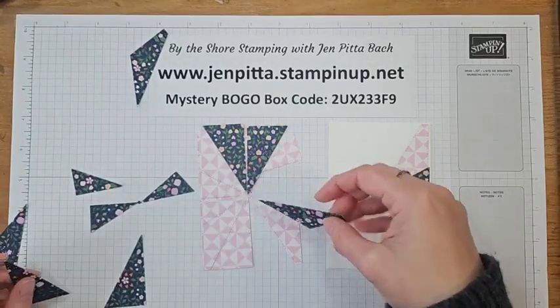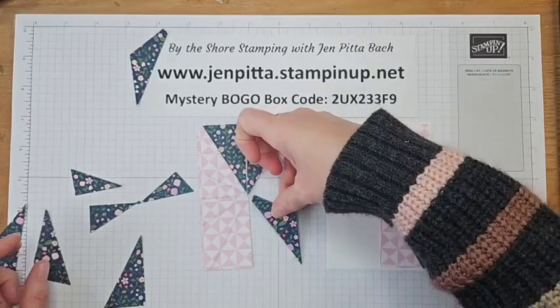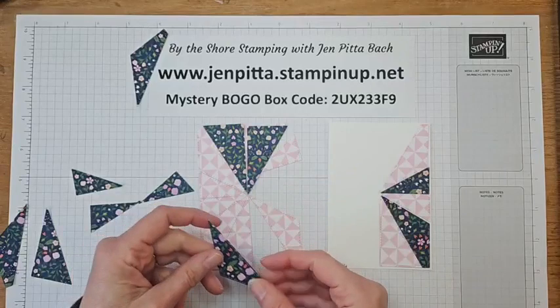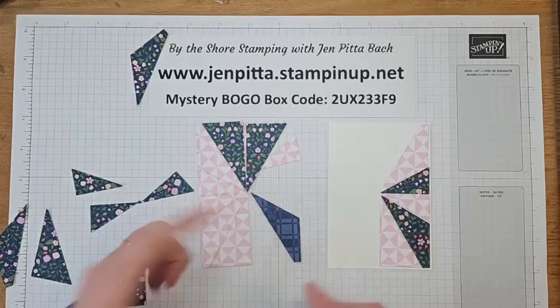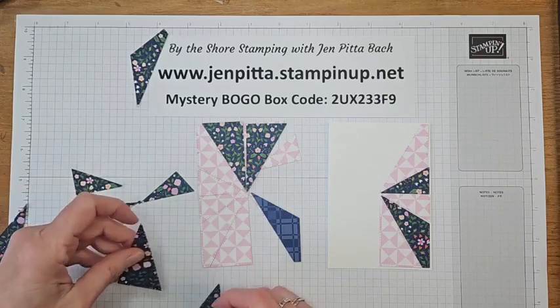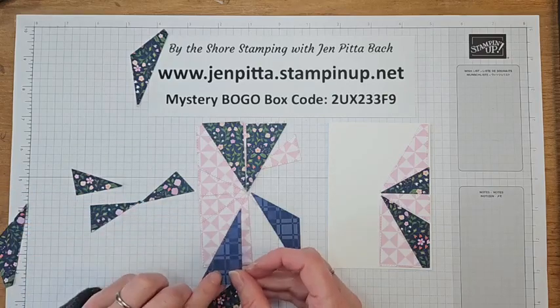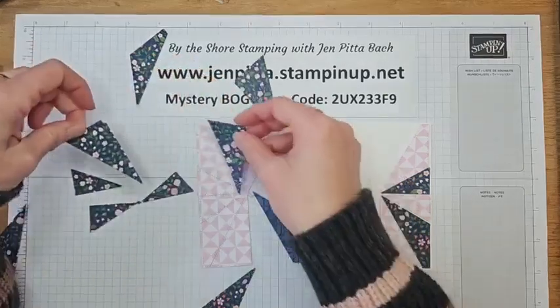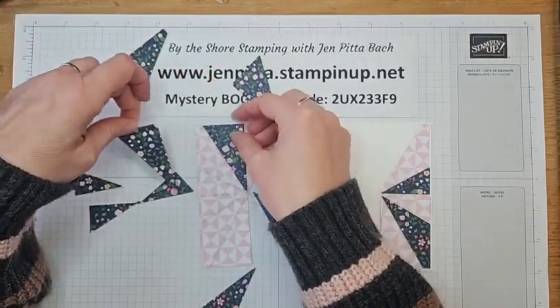This goes here, right? See, but I cut it this way, so it should go. Not like that. It should be the other way, but whatever. I don't know why that's not working. Because I want it to be all the flowers. And that's the way I cut it. Oh, that can go up there too.